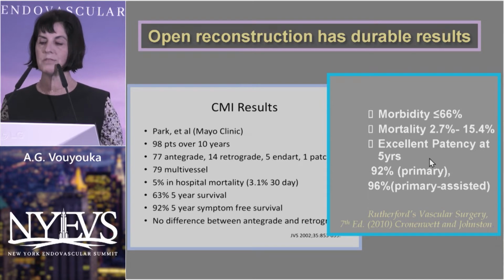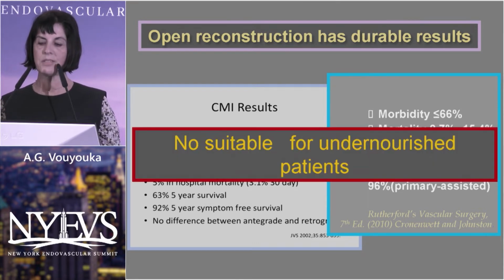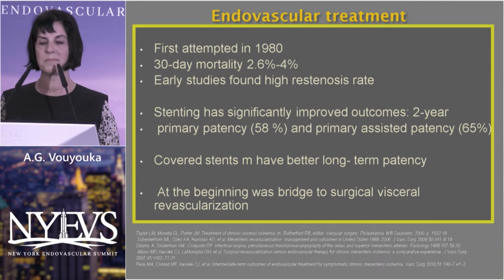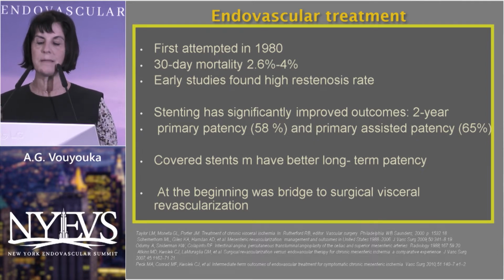Open reconstruction has durable results. However, it's associated with a mortality as high as 15% and morbidity nearing 70%, and it's not suitable for undernourished patients. And this is where the endovascular treatments are coming in. The first one was attempted in 1980. The first treatments were only balloon angioplasty, so there was a higher restenosis rate, but they had great 30-day mortality, less than 4%. And at the beginning it was only a bridge to surgical revascularization.